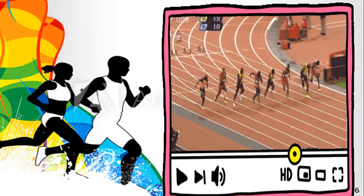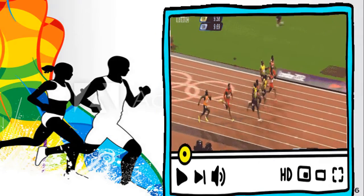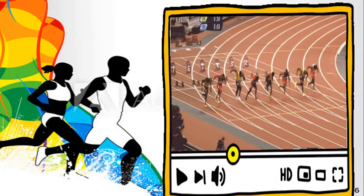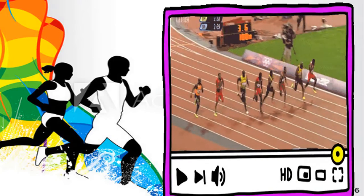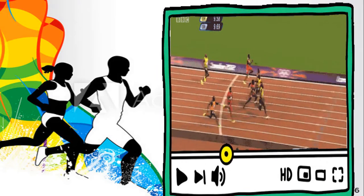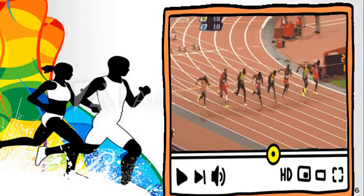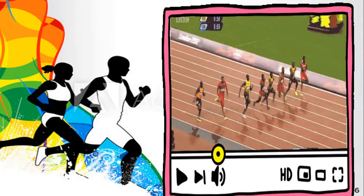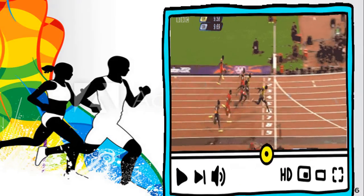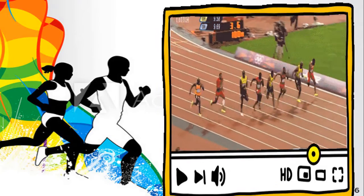The decathlon is a combined event in athletics. Decathlon's events are, first day: 100 meter dash, long jump, shot put, high jump and 400 meter run. Second day: 110 meter hurdles, discus throw, pole vault, and 1500 meter run.